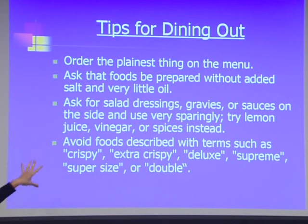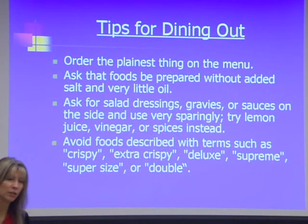And you can make other adjustments if you eat out frequently. If you eat out once in a while, it's not that big of a deal. But if you eat out fairly frequently, then that's part of your regular diet at that point. So you want to be choosing things that are low in saturated fat, as low in sodium as you can get, and that are more wholesome.